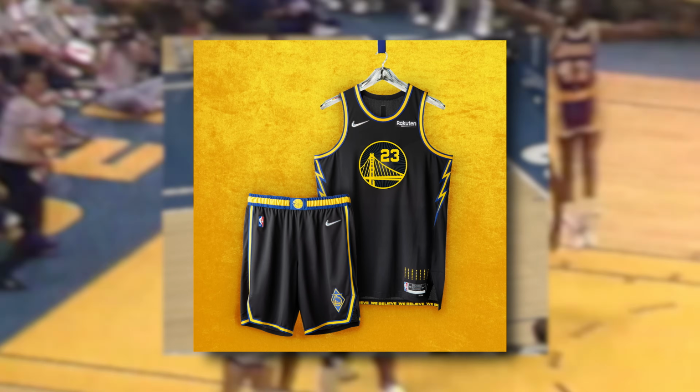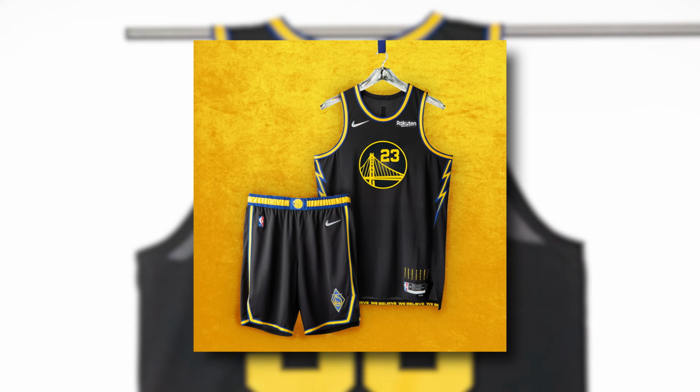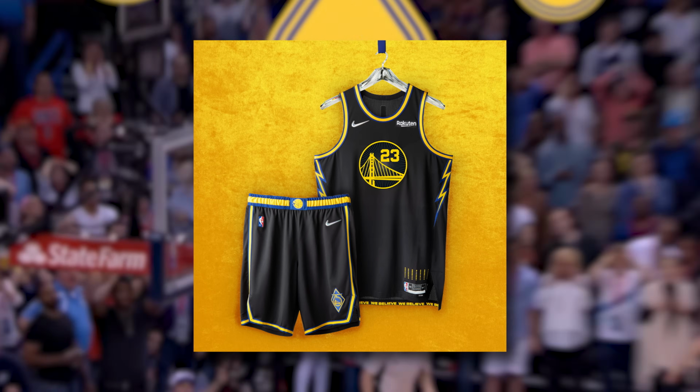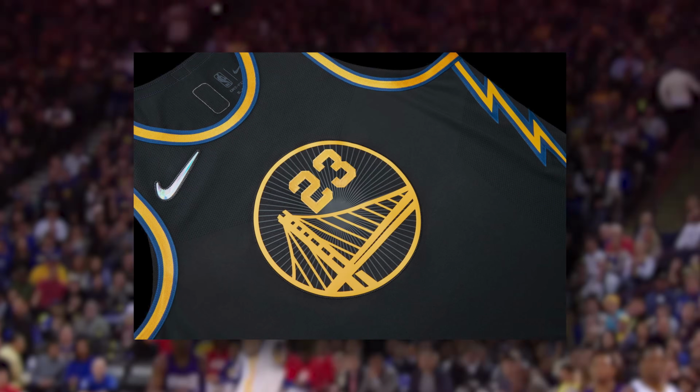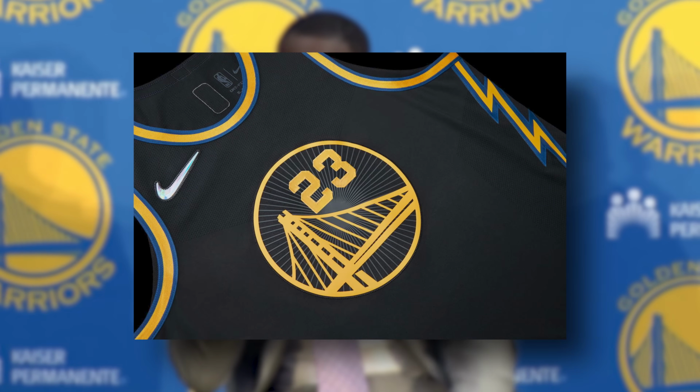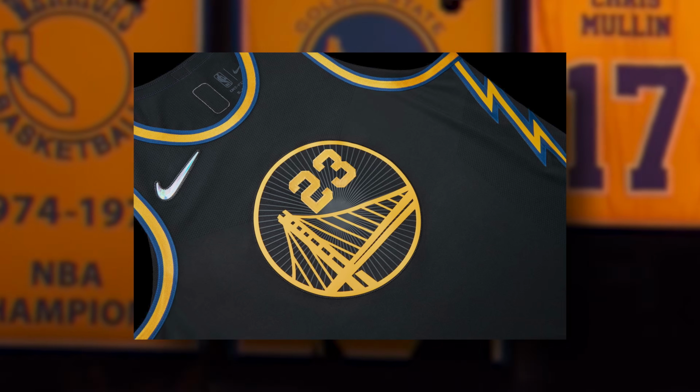All right, so next up, we got the red hot Golden State Warriors with their City Edition uniforms, and they're kind of like the Knicks. This is their shot at a black jersey. Now, unlike the simple Knicks black uniform, I do feel like this one takes a few more chances. You have that lightning bolt or thunder graphic right there on the side of the top of the jersey, and then the Warriors logo has this really faint sunburst graphic in the background there, so that's a nice little detail as well. But other than that, that's pretty much all this uniform has to offer.